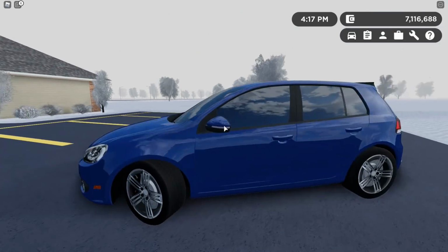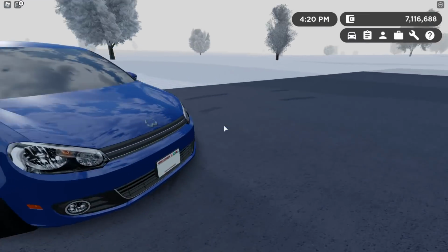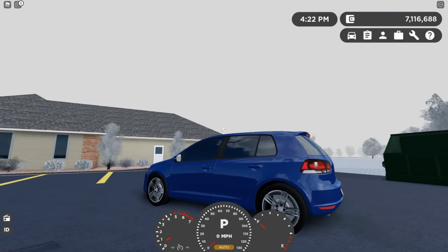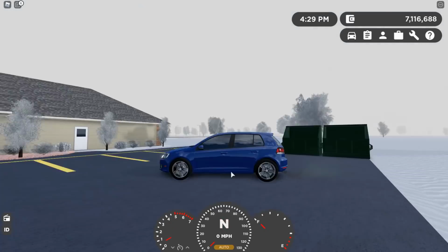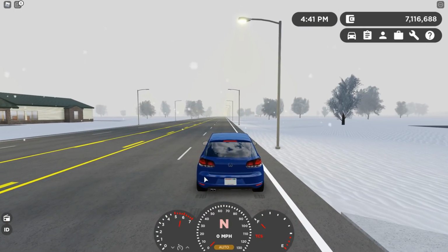Here's how it looks spawned out. This is the SE 2.5 trim for $8,500, and here's how it sounds. Horn test, and here's your 0 to 100 in braking test.